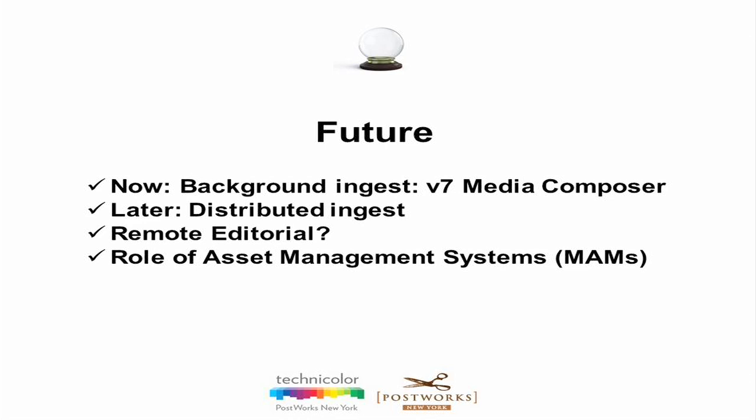We have dailies. We have editorials. We have online. We have color. We have finishing. We have mix. We have everything under one roof. It's almost like the studio system in the 1930s. Literally everything is here. Yet at the same time, networks are paying less for content. Everything is going down in price. It is more difficult to make budgets work.